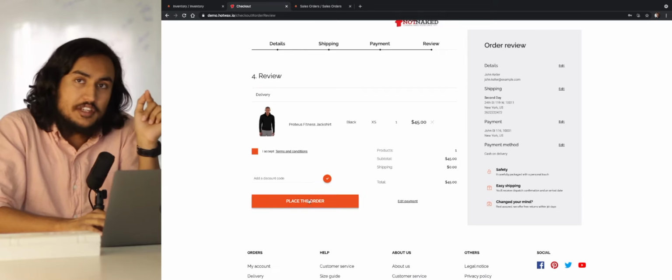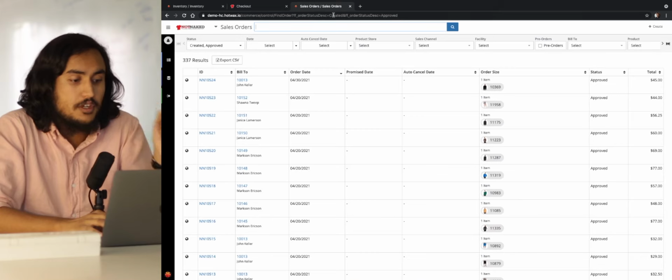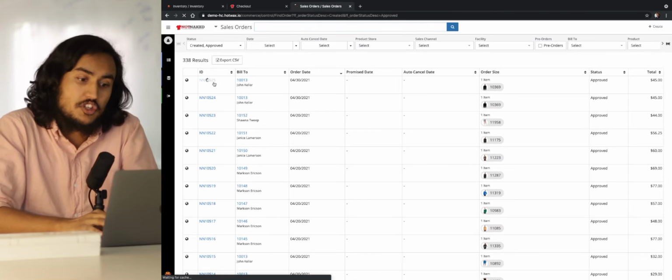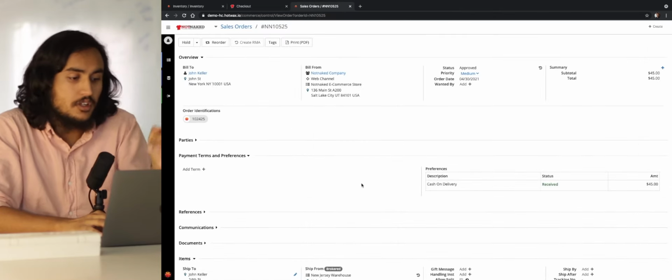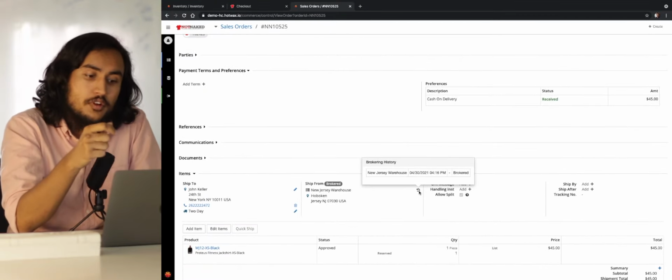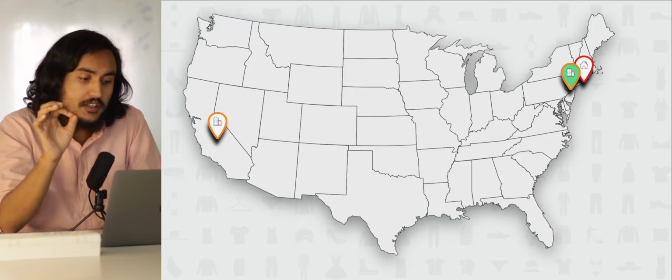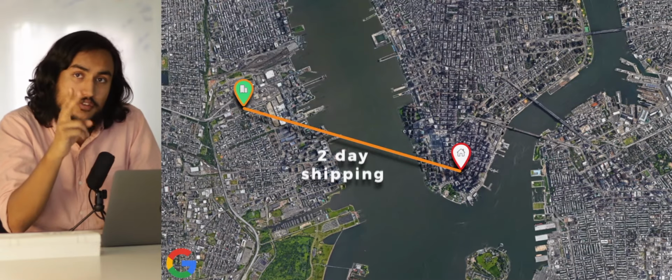As soon as an order is placed and brought into HotWax Commerce, it's routed to an ideal fulfillment location. You can see where any order has been routed by checking the order detail page. So HotWax Commerce chose this warehouse to fulfill this order by instantly analyzing inventory levels across all locations, then selecting the closest warehouse that could deliver this item in 2 days for the cheapest.